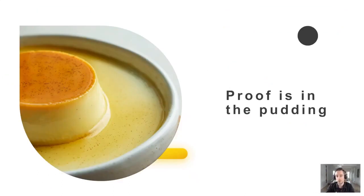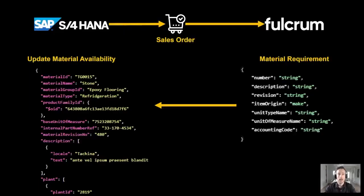As my grandmother used to say, the proof is always in the pudding. So let's go. Let's take a look at a practical example.